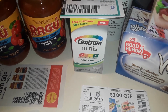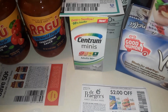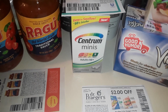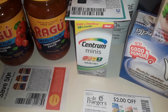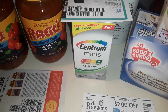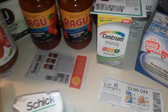And as I said, always check the clearance rack, because these were actually on the shelf. So regular price are $12.99. They're on sale for $9.99, and some of them are on clearance for $4.99. So the adults happen to be on clearance for $4.99. And there's a Publix digital coupon for $2 off, and Ibotta has a $3 off Ibotta rebate, so making that a 1 cent overage on that.